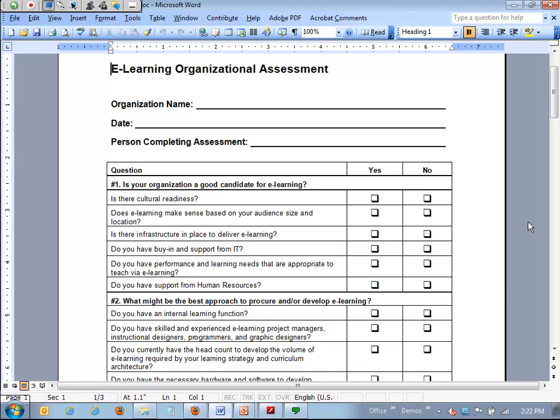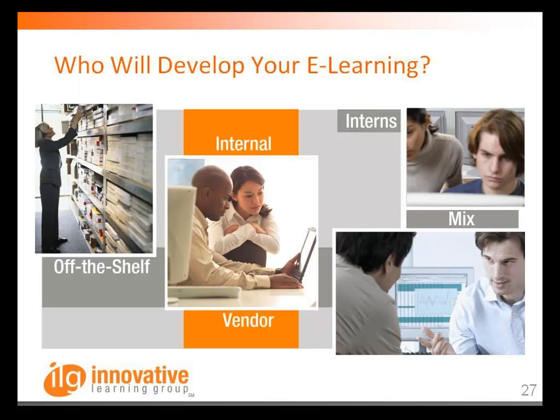All right, let's go ahead to our next topic then. Who will develop your e-learning? Something else you're going to need to figure out is how you'll procure e-learning, or who will develop it. Why is this important? Because depending on whether you buy something externally or build it yourself, it dictates what skills you have, what types of software you can use, and how long it may take you to develop e-learning. Something to keep in mind: if you're thinking about who will develop the e-learning, you really need to already understand at a macro level the types of performance and learning needs you have. That's that curriculum architecture I mentioned a few minutes ago.